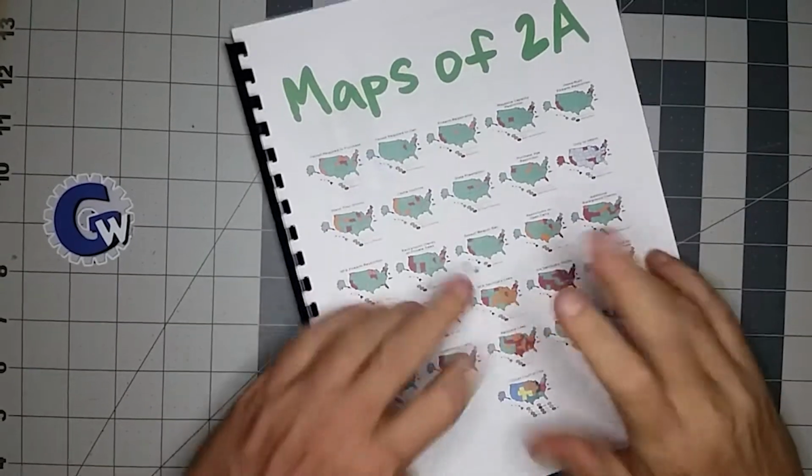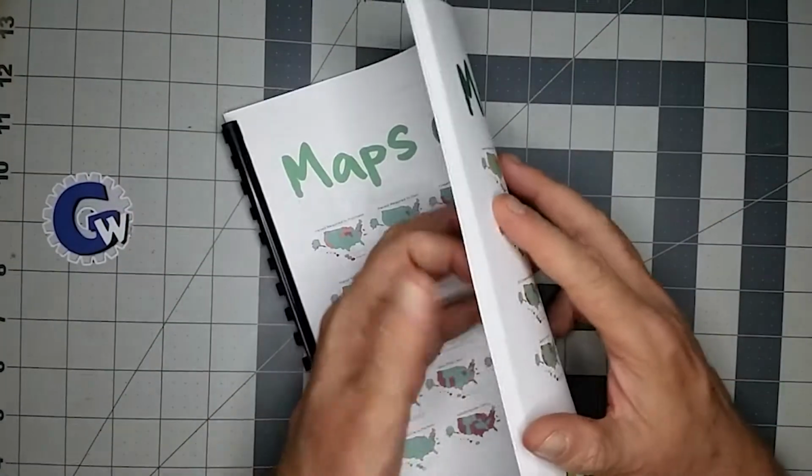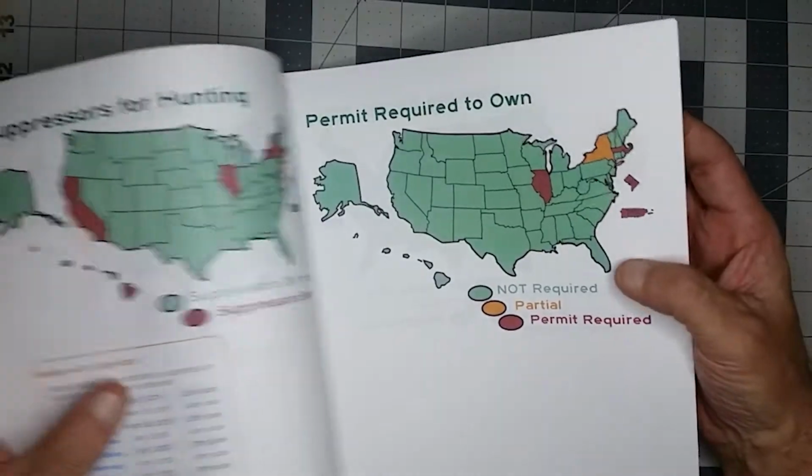We're taking a look at Maps of 2A. The idea here was to print out all the maps that we've been using for the Minuteman University project and be able to do a series of videos like this.